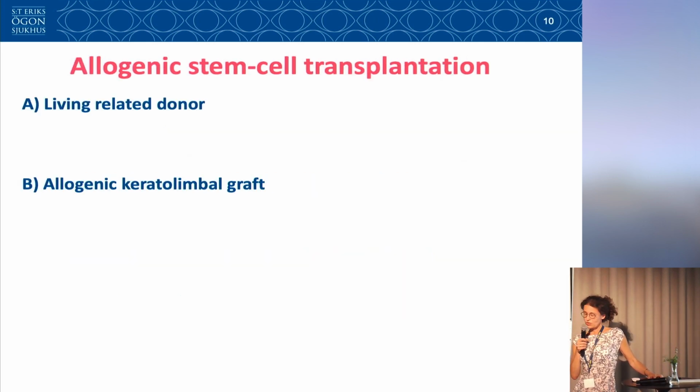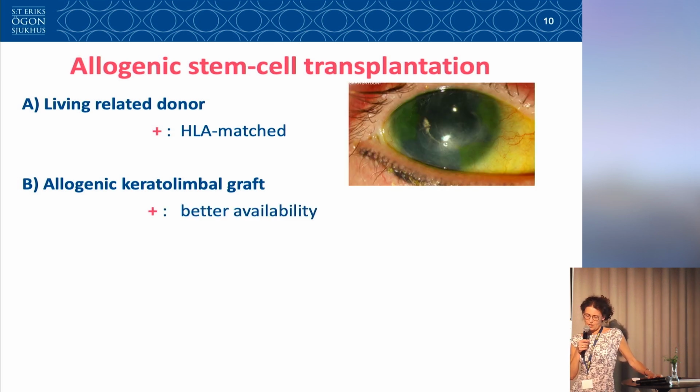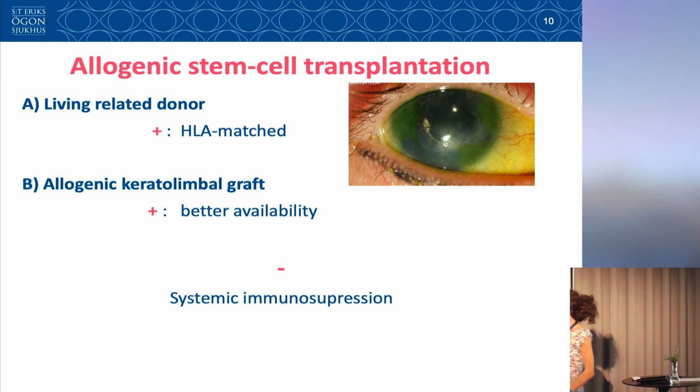Allogeneic stem cell transplantation will probably give a better source of these stem cells, and one can either go with a living related donor, which is best if it is immunologically matched. And then there is also the possibility of an allogeneic keratolimbal graft, cadaveric, which gives us better availability. On the negative side, one has to have systemic immunosuppression for as long as possible, probably lifelong for the best result.